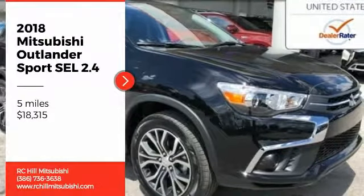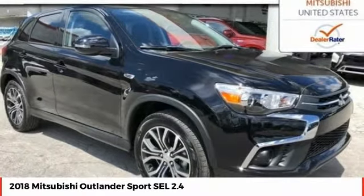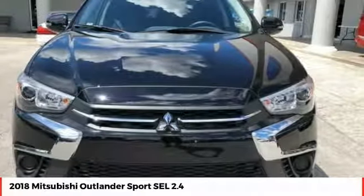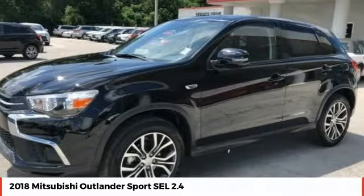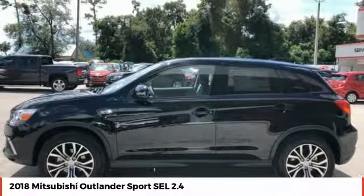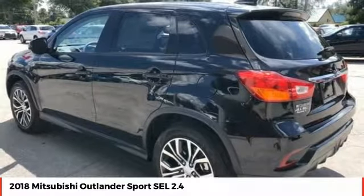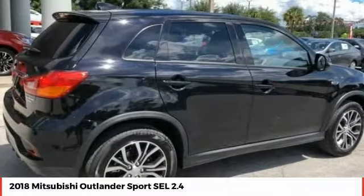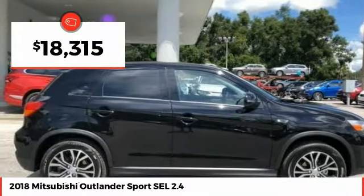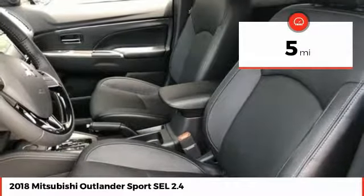Stop by and take a look at the 2018 Outlander Sport. The all-new Outlander Sport features a fuel-efficient engine paired to either a 5-speed manual or a continuously variable transmission, and comfortable accommodations for 5. Passengers will be treated to a refined ride in comfortable surroundings with a host of welcome features, and is priced below $20,000.